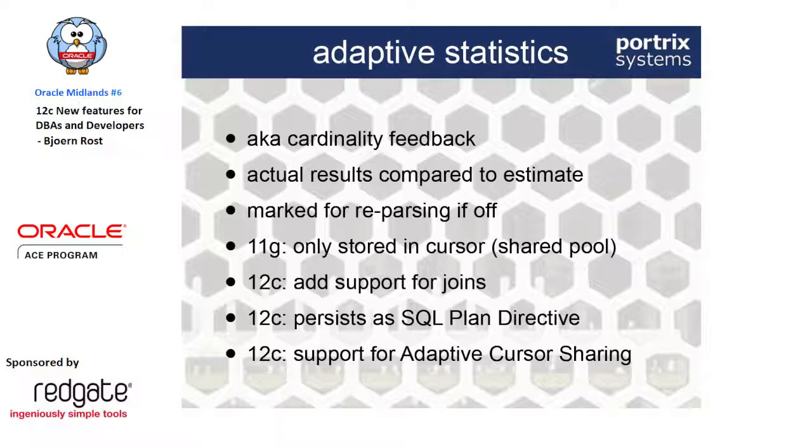So you're feeding this information back to the optimizer, back to the shared pool, so you can get the actual results back to the optimizer. You mark this cursor for reparsing, so the next time it gets executed, it gets reparsed with the new statistics. In 11g, this was only being stored in the shared pool. So if you made a bad decision once, you gave feedback back, you stored it in the shared pool, and future queries were aware of this and avoided the situation. But once you restarted your instance, it was all gone because it wasn't persisted.